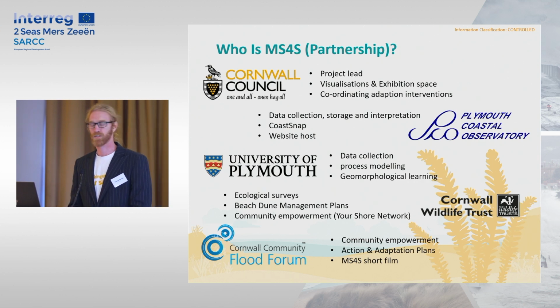Cornwall Wildlife Trust, a leading authority in environmental protection and environmental monitoring. So we'll be gathering baseline data, looking at biodiversity net gain, so we can see what improvements we're making to the environment through the project and after the project. And importantly, they're a great mechanism to enthuse the communities to help do their part.